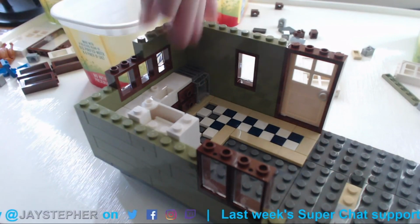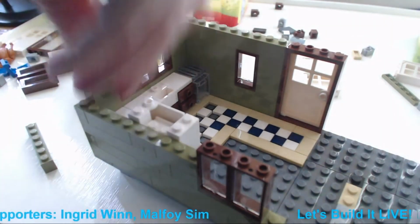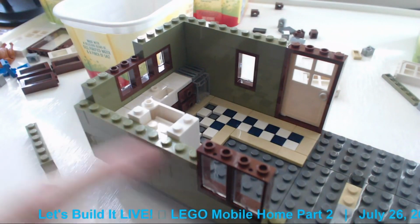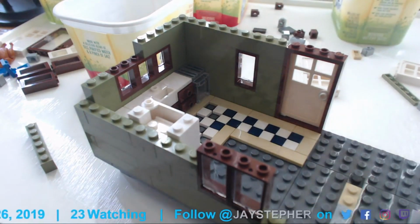I could do that. This one goes here. But we don't want that there, because I got to finish up this. Putting a lot of small parts. What about those 1x8s? Is there still plenty of those? Yep. I guess I could start using these up.